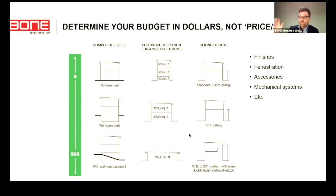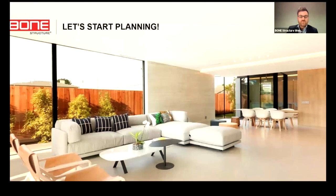That's where the whole idea of price per square foot we'll leave aside. What are you going to invest in? How much? Do you have 800,000? Do you have 1.5 million? And then what do you want? And then we're going to align that with you and get you exactly what you're looking for, and hopefully more than what you're looking for, and really try and maximize that investment.